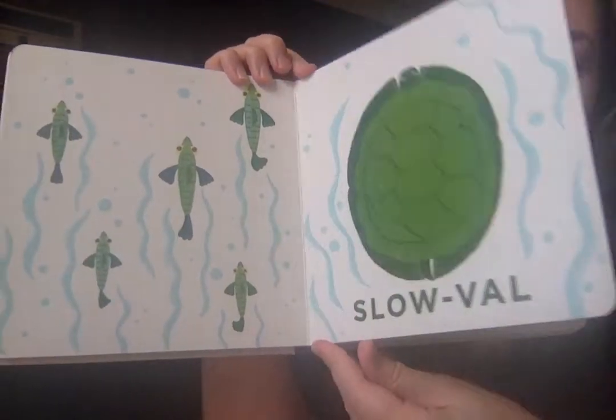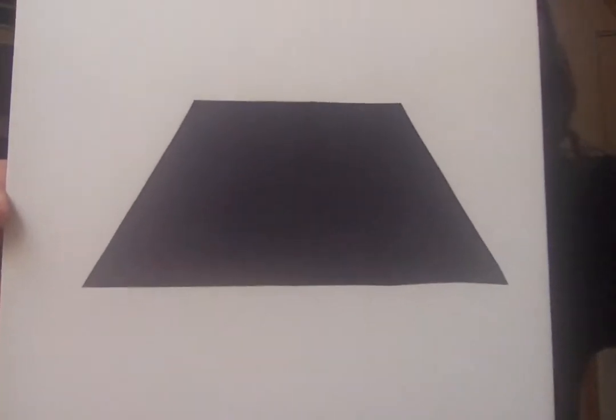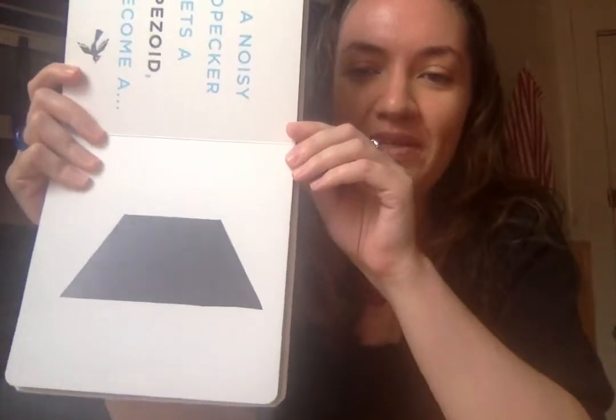Okay, what's next? Let's see. All right, next up is, oh, this shape is tricky. I'm gonna turn this book around, friends, because normally you see this shape like this. Do you know what that shape is? Have you seen that shape before? This is a tricky one. That is called a trapezoid. Can you try to say it? My twos friends actually did a good job saying it this morning on our twos Zoom. They got a sneak peek of this book. So trapezoid, try to say that.